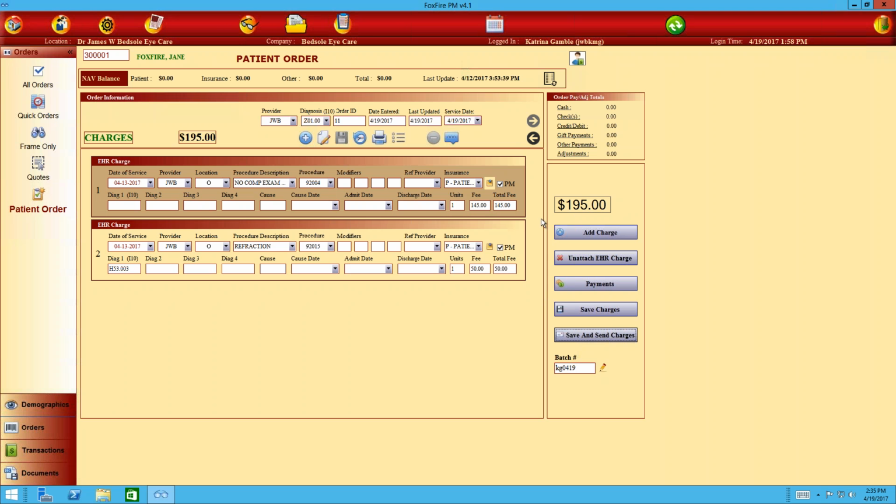Okay, so anytime that you're completely done with an order, you save and send charges. Once these charges, payments, and adjustments have been sent to Navigator, there's nothing else that you can do with them in PM. So if I hit save and send and I should have taken a payment, that payment now has to be taken in Navigator. Once save and send is hit, this order is completely done in PM. So it should be the very, very, very last step that you do.